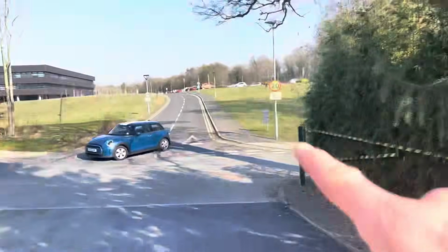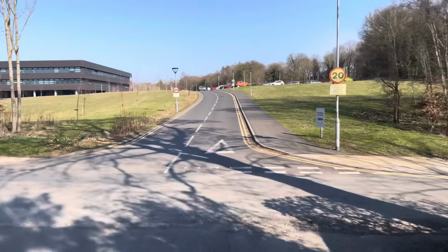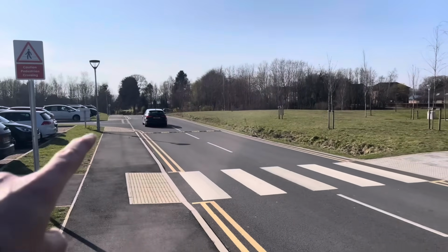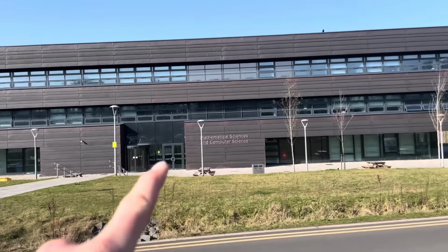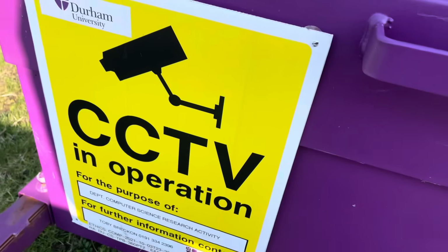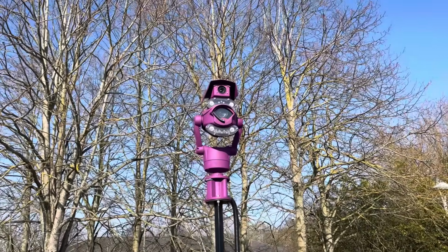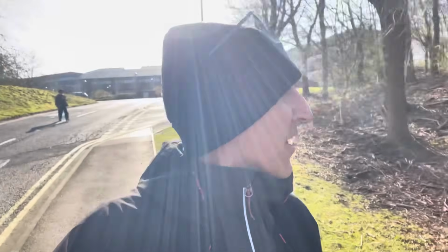So the Botanical Gardens are just there. And last year, that road wasn't there. That road was never there. That's a new road. And this is back to Mount Joy Hill. Botanical Gardens down there, and these buildings are the mathematical sciences and computer science. All this is new, brand new. But that's the CCTV, watching you, watching me. I've heard of that name somewhere before. Well, winter is coming, as somebody once said. Thank God it's not.